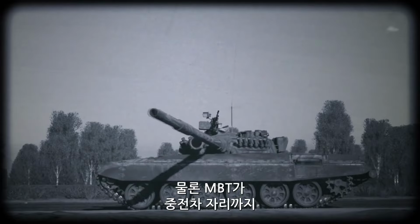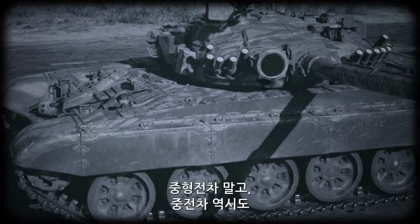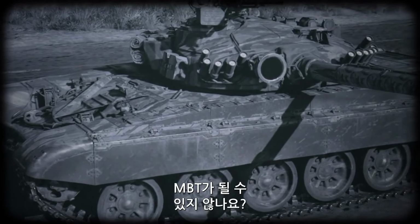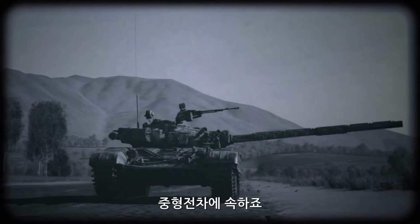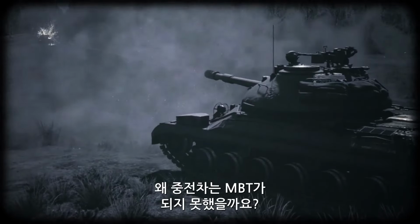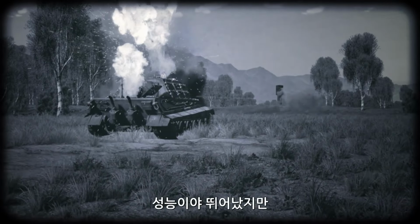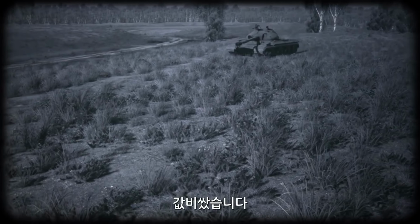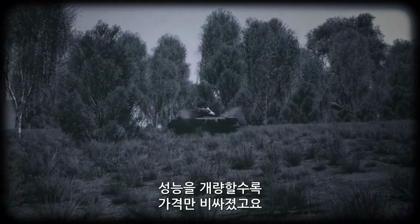It might be obvious considering how MBTs replaced the whole class of heavies, but both medium and heavy tanks could be considered main battle tanks. The T-72, for instance, was officially called a medium tank. So why didn't heavy tanks become MBTs? The key reason is price. With all its advantages, the T-10M was too complex and expensive, and all later developments only increased the price tag.